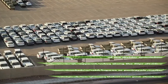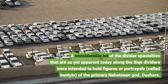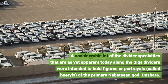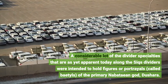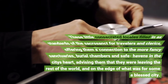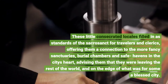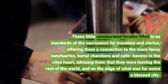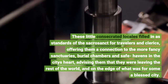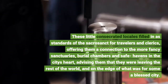Some historians guess that the essential function of the Siq was similar to the old Greco-Roman sacred way. Many of the wall niches that are still visible today along the walls were intended to hold figures or representations, called betyls, of the main Nabatean god, Dushara. These little sacred sites served as reminders of the sacred for travelers and priests, offering them a connection to the more elaborate temples, tombs and sanctuaries in the city's heart, reminding them that they were leaving the rest of the world, and on the edge of what was.